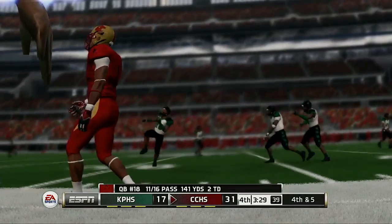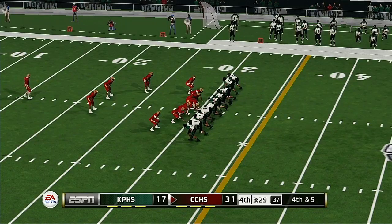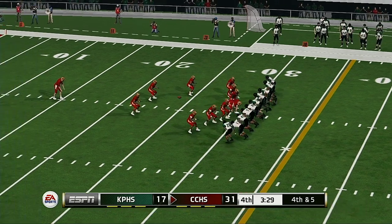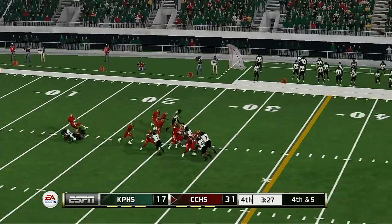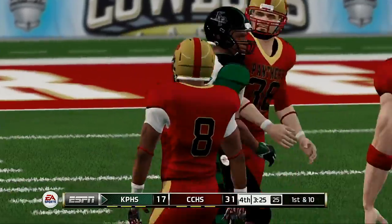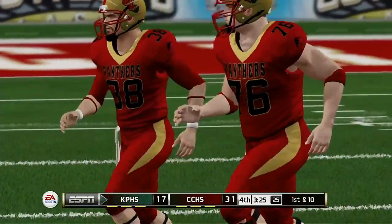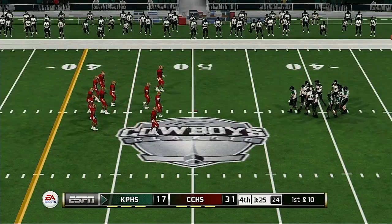Defense got some pressure and forced a bad pass. I think they've been a little bit more aggressive here with their pass rush, and that time it paid off with an incompletion. They're stacking the line. It looks like they're coming after this punt. They're set to go for another round.